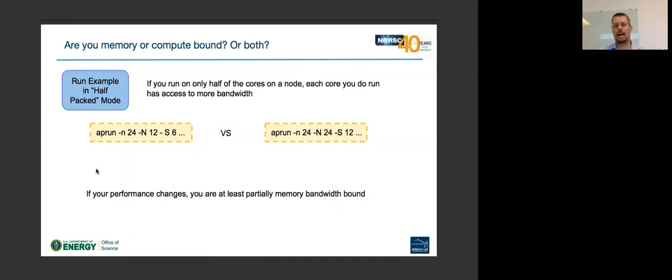But we've also developed a few simple tests that you can run, without having to dig into any profiling tools at all, that will help determine whether you're memory bandwidth bound, compute bound, both or neither. The first is to do a simple example: choose a problem where you can run on, for example, one node on, let's say, the Edison supercomputer system or any supercomputer system that you have access to. And compare the performance you get running on one node using all of the cores versus running on two nodes using only half of the cores.